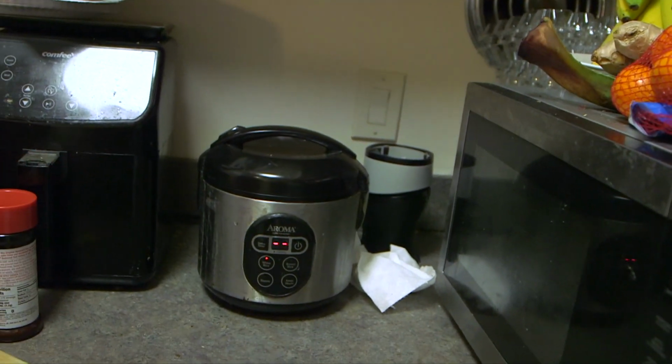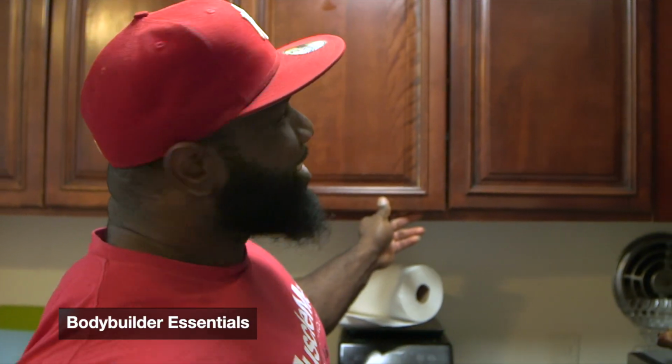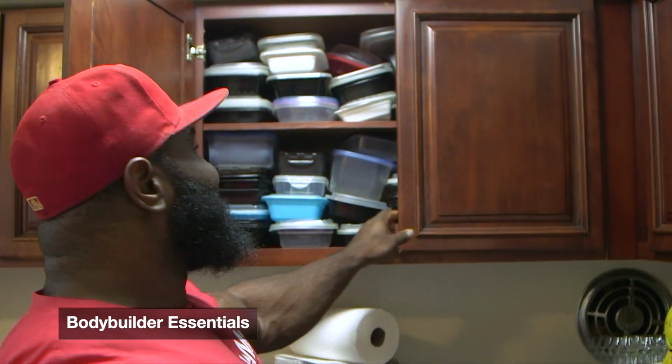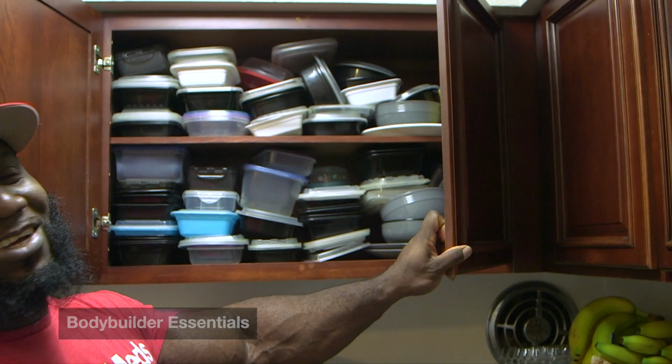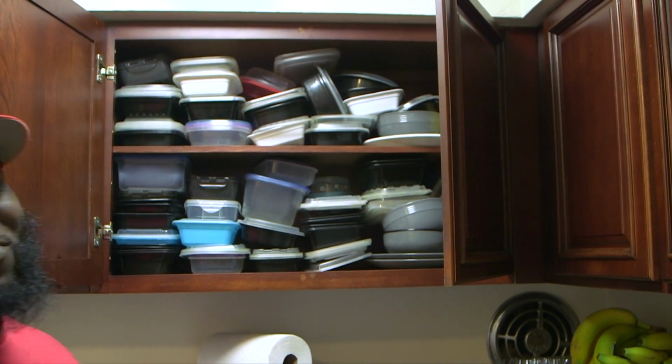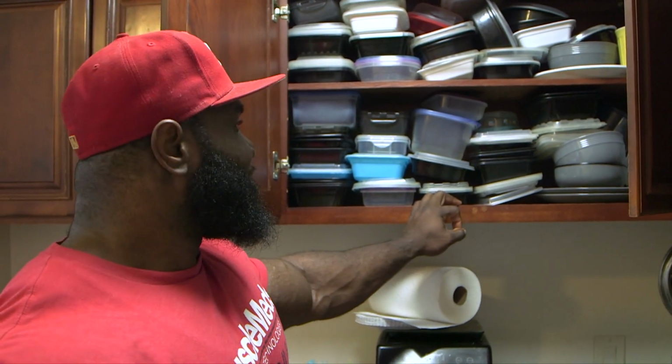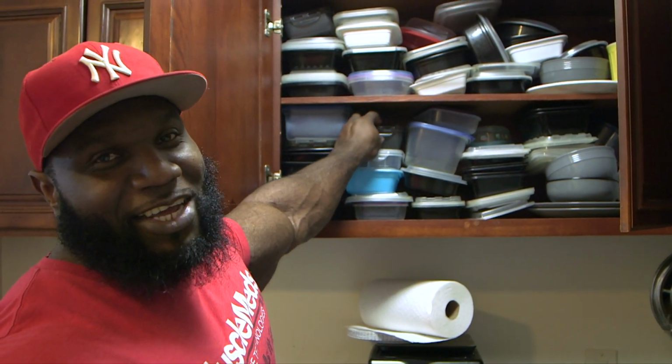And while this is cooking, I get my ground turkey cooking, and within like 20 minutes I have a meal to go. You don't want me to open this cabinet, because it's a mess, but it's bodybuilder life. If you compete, you bodybuild or anything like that, Tupperwares are your best friends. You guys form a very unique bond.